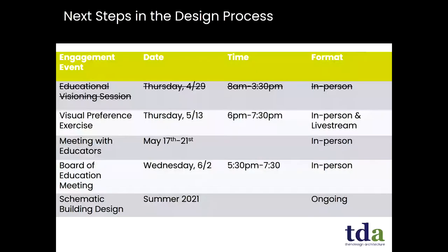Then we'll be in front of the board on the 2nd. We're in front of the board every first Wednesday of the month to give an update, so all are welcome to come to that meeting as well. After tonight's meeting, we're going to put our heads down this summer and work on the design, but we will continue to be in front of the board the first meeting of every month. We invite everyone to join us there for an update.